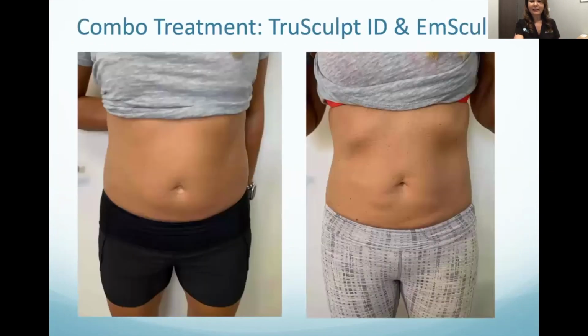This is also another patient of ours who did the True Sculpt ID and M-Sculpt. I did M-Sculpt and she did too, because we did not have the True Sculpt Flex. But I had patients and a staff member who did the M-Sculpt and the Flex, and they felt the Flex was stronger. They felt the muscle more, the contraction more. They felt it worked better. We don't have any studies to compare the M-Sculpt and the Flex, but if you ask my staff, they prefer the Flex.